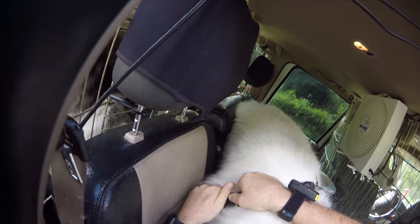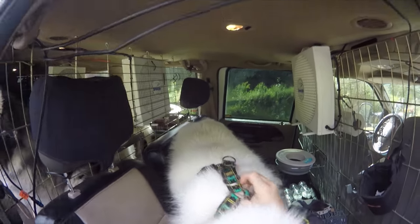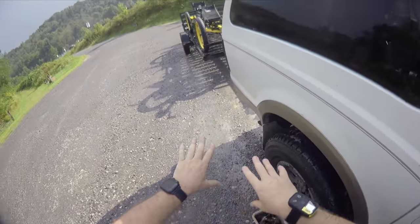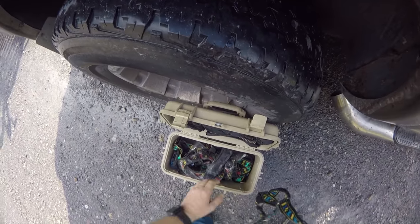So, we just let the dogs. Actually, we left Zara's window down. Let him get a little wet. He could use it. It's a good way to cool down. The dogs emit heat through their pads. So, when they step in these puddles as we're running, that actually helps cool them down as well.